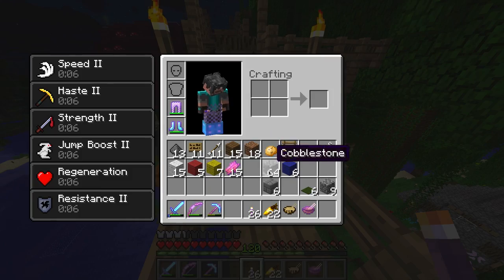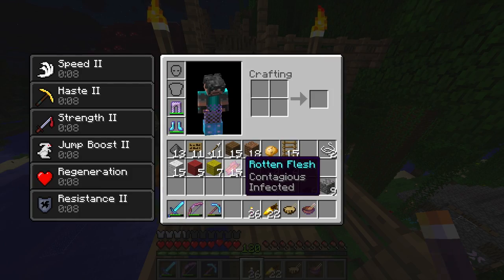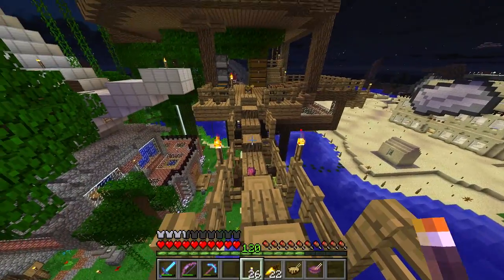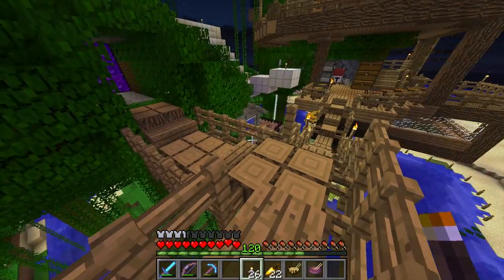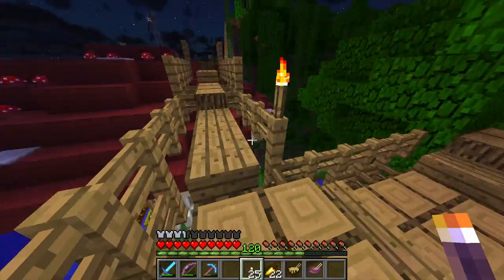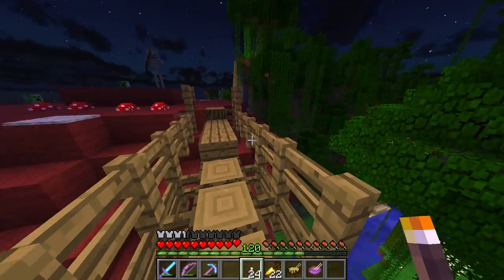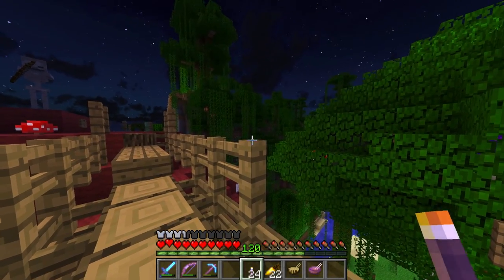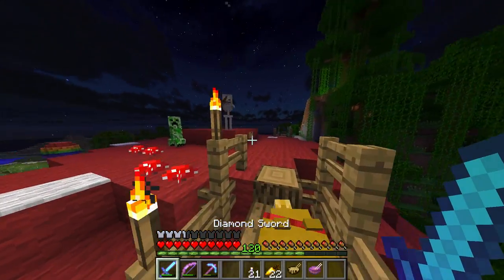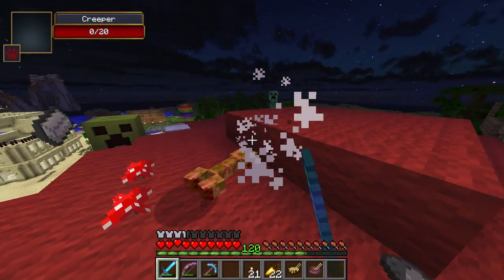Wait a second. What is going on here? What is this? Oh, contagious infected rotten flesh. Get rid of that. Okay. Keep away from that, Kopi. Do not eat that, dog. I don't really know. Whoa, hey, they're shooting at me. Whoa, relax. Okay, let me put my torches down here. Ow, come on. Okay, get the creeper.